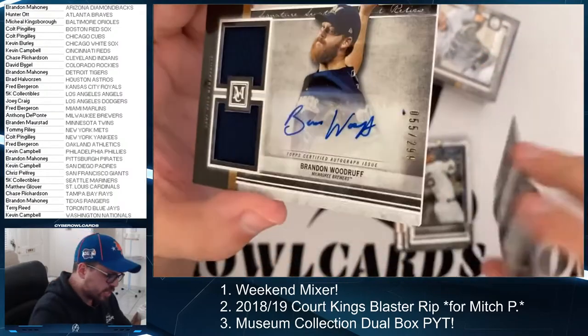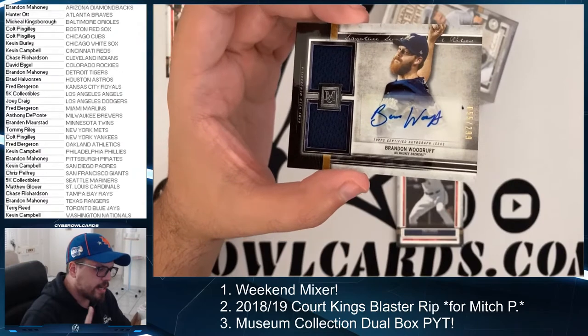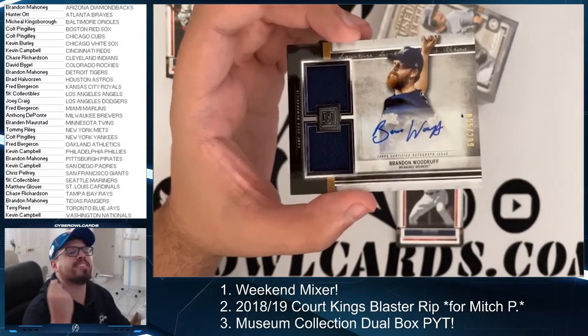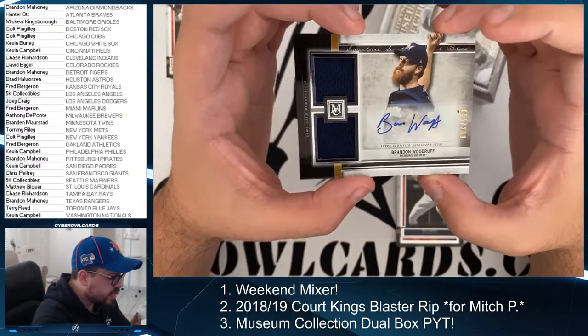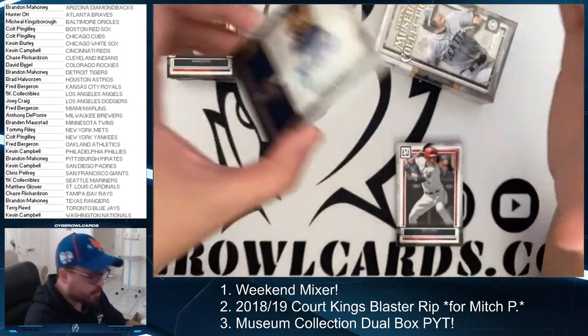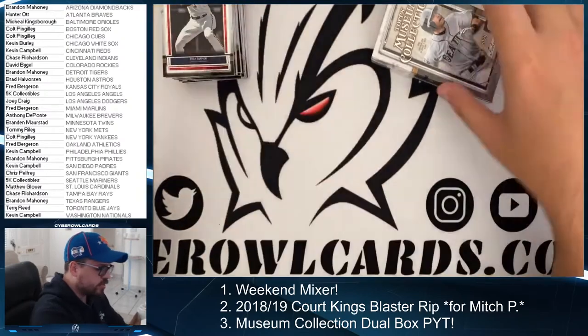What was the weekend mixer? The weekend mixer was Topps Finest 2019, Topps Chrome 2019, and Tier 1 2020. And that mixer was hot. We got that Brandon Woodruff. It is a sticker auto, but it's numbered to 299. That's going to the Brewers spot, Anthony DePonte. Congrats to you, Anthony. We're going to go ahead and add that to our stack.